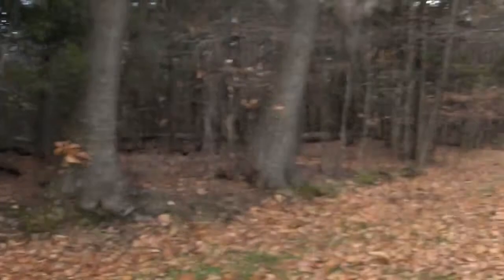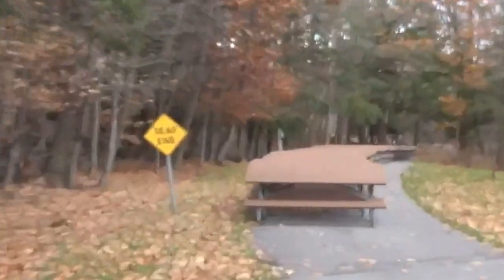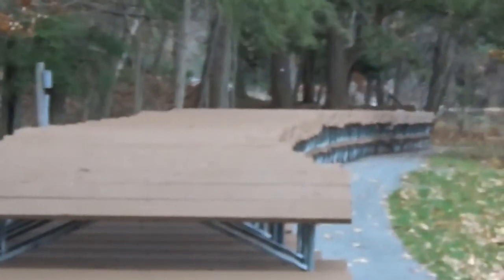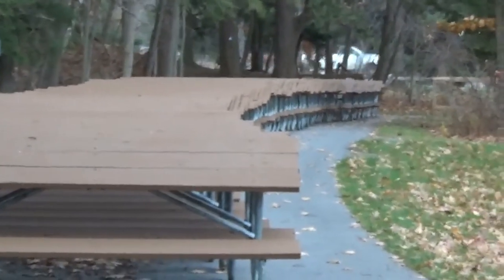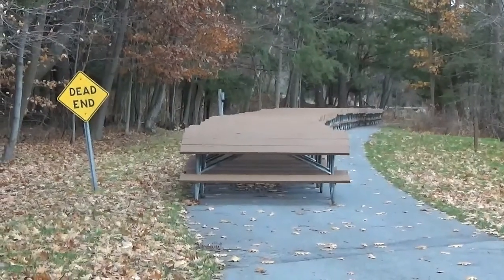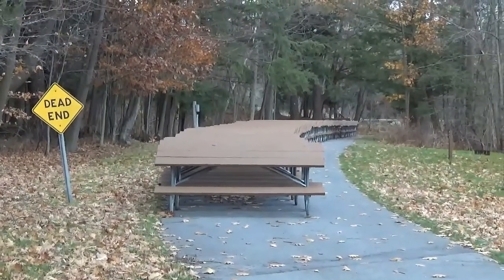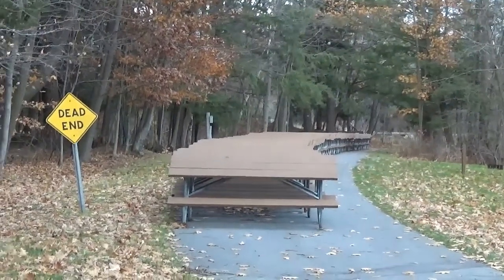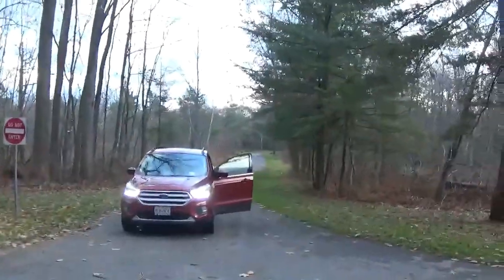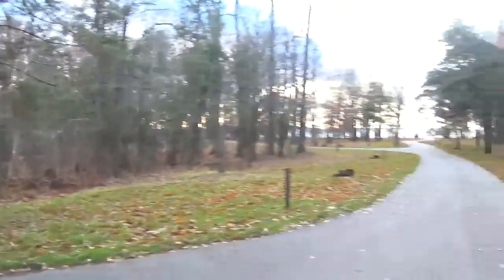So here's the joke. Dead end. Picnic table train. That's why I had to get out of the car. There you go. Yeah, that's looking bad. See, I got out of the car quickly.